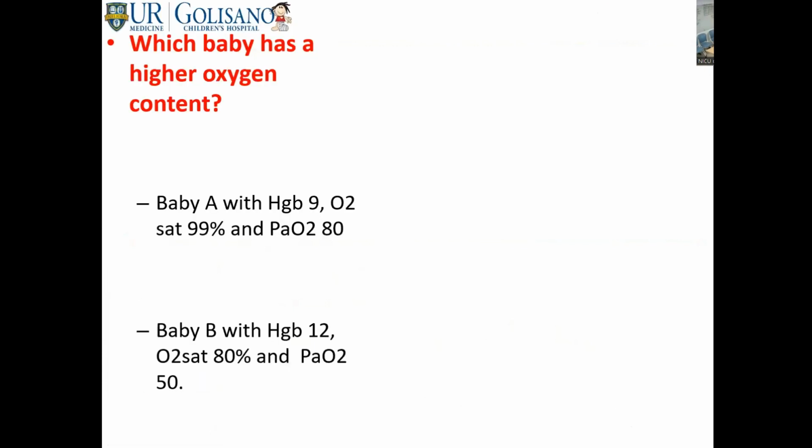So in a scenario like this, where you have baby A with a hemoglobin of 9, O2 sat of 99%, and PO2 of 80, which would be the one with a high oxygen content? Baby B had a hemoglobin of 12 that was higher, but an O2 sat that was lower, and a PO2 of 50. So we can see from that equation that actually the baby with the lower hemoglobin, even though sat at 99%, is more hypoxemic because of a lower oxygen content, because you don't have enough trucks carrying oxygen.